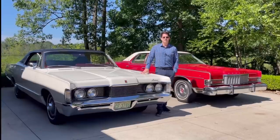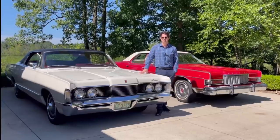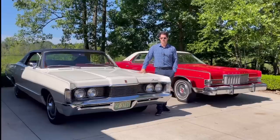I have this one that's finished in polar white. I have another one that's finished in Wellington blue with a white top. So very, very few of these are left today in any condition. I've been thankful over the years to find two.